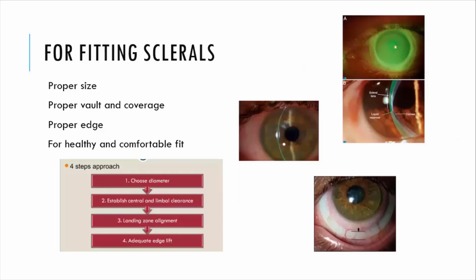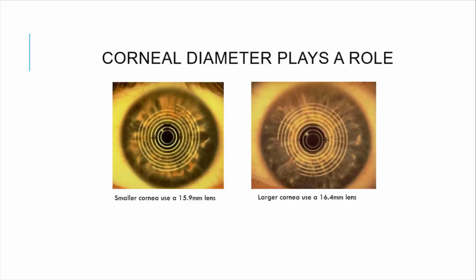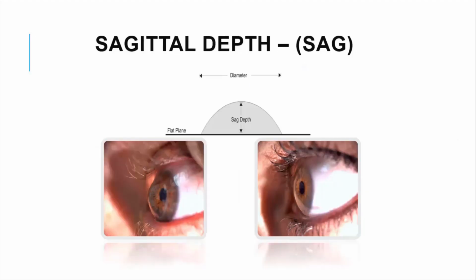For fitting the scleral lenses, we should first choose the diameter of the lens and then establish the central and then the limbal clearance, the landing zone alignments, and then adequate edge lifts are looked into after proper sizing of the lens. So the corneal diameter plays an important role, wherein for a smaller cornea, we need to use a 15.9 mm lens. For larger corneas, we use more than a 16.4 mm lens.